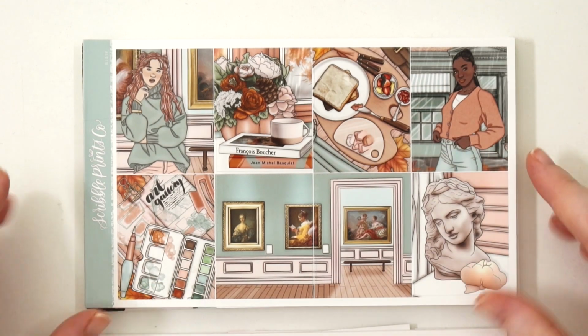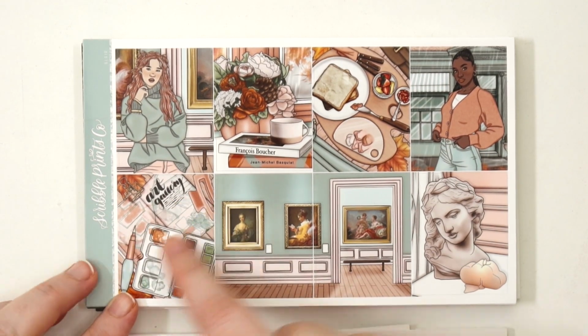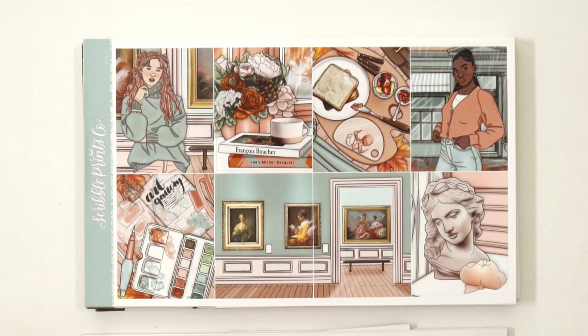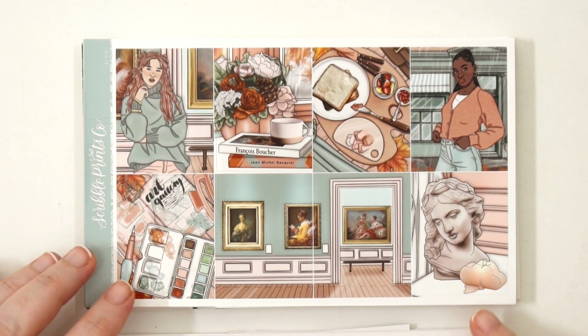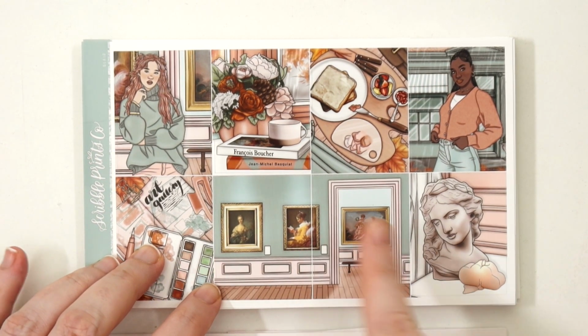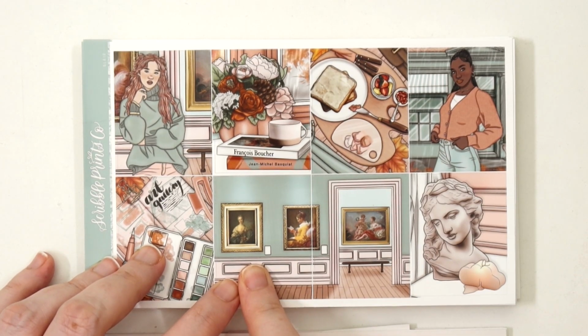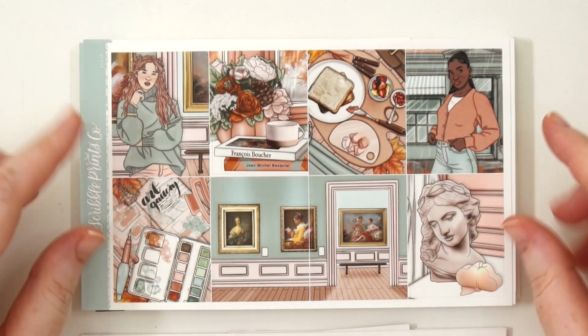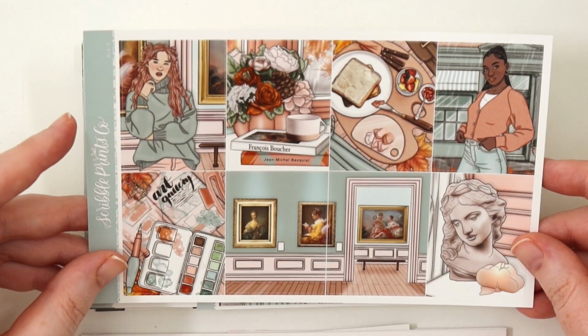It's like a painting breakfast, and then you've got your little sketch book where she's painting and having been at the gallery, and she has the portable watercolor set. And I just really wanted to use this melty cloud candle, so I did that. And then just the art gallery. So these are all public domain art pieces from the NGA collection, the National Gallery of Art of America collection. They have public domain art to be downloaded on their website. And just some cute girlies going to the art gallery.